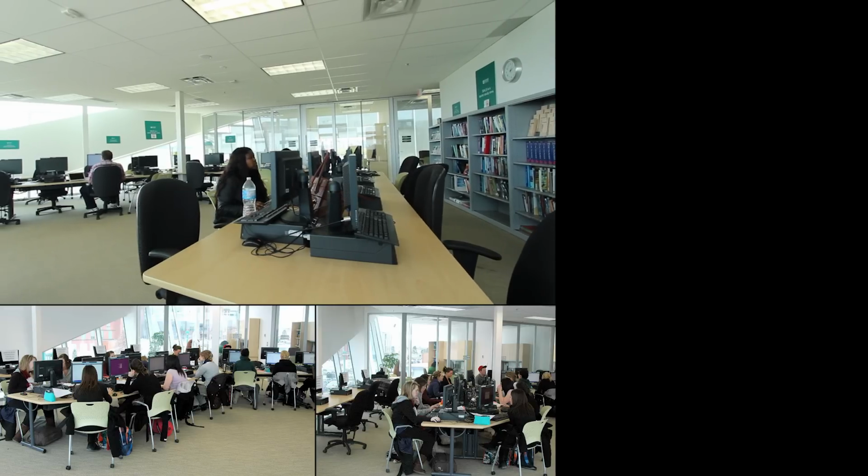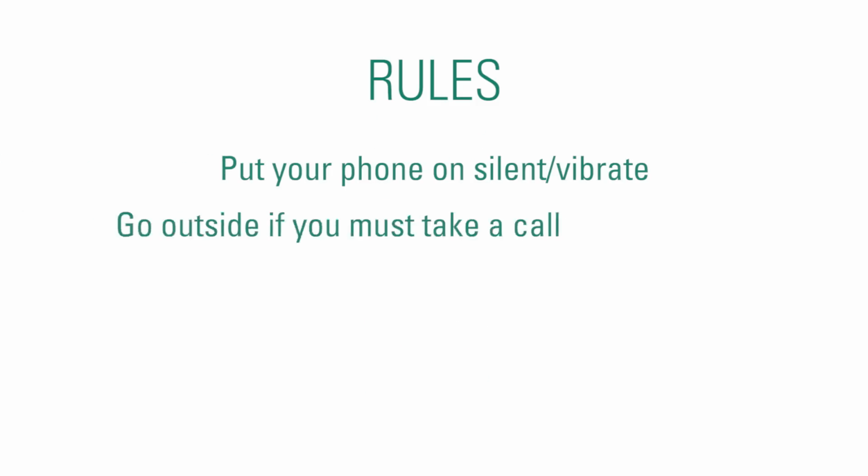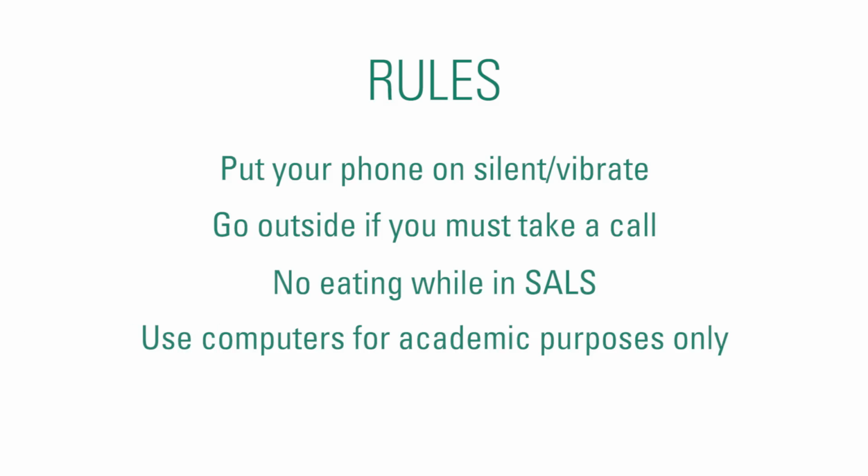To maintain the nice, quiet academic environment in SALS, you need to follow a few rules. Put your phone on silent or vibrate and go outside SALS if you must take a call. Please don't eat in SALS, use the computers for academic purposes only, and work quietly.